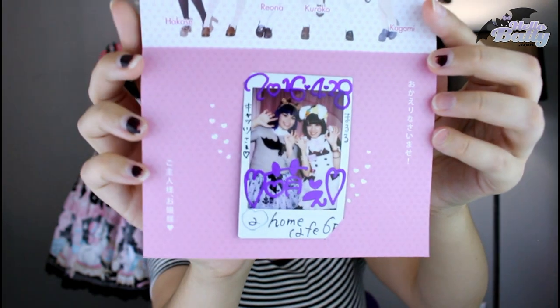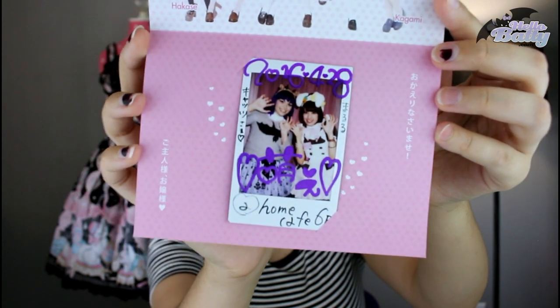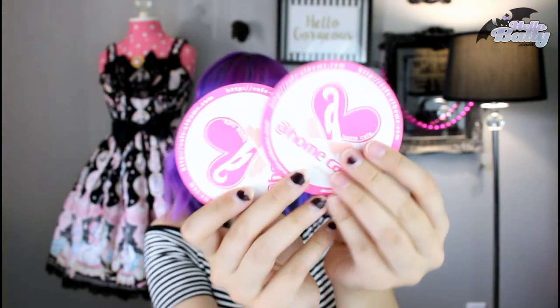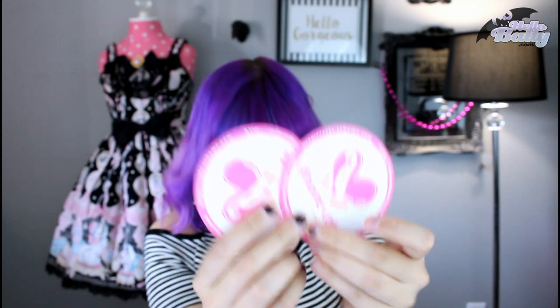And then it comes in this really cool folder. So that's a really nice souvenir to keep. It made me so happy. I love it so much. And then the other picture is just me and one of our maids. And I really love this maid. She's so cute, right guys? Look at how cute she is. And it comes in another souvenir folder. And then I got two coasters from At Home.